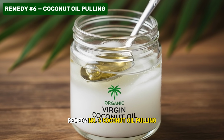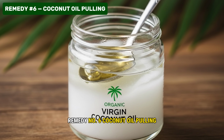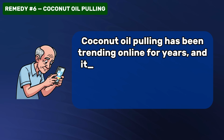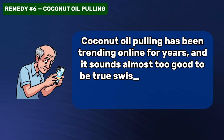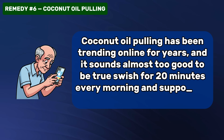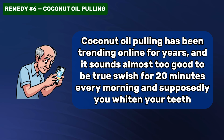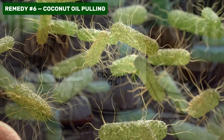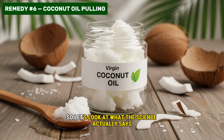Remedy number 6, coconut oil pulling. Coconut oil pulling has been trending online for years, and it sounds almost too good to be true. Swish for 20 minutes every morning, and supposedly you whiten your teeth, heal your gums, and pull harmful toxins right out of your mouth. So let's look at what the science actually says.